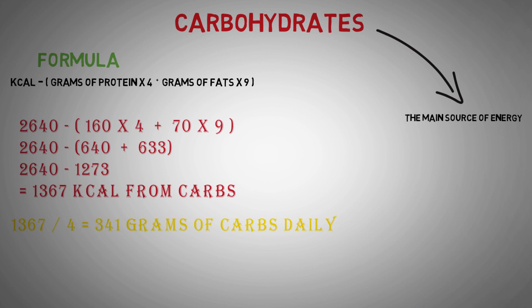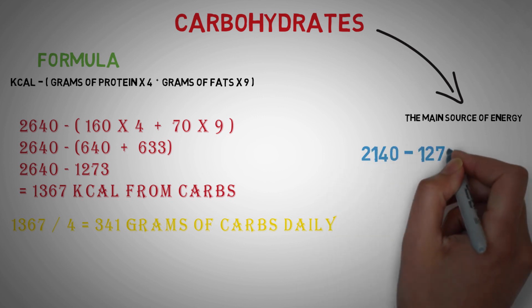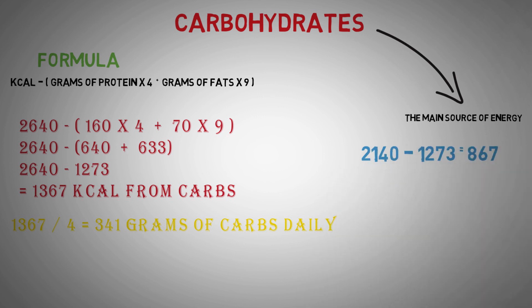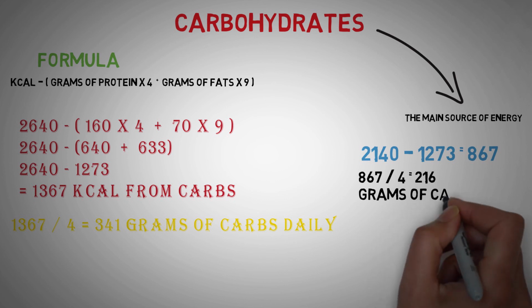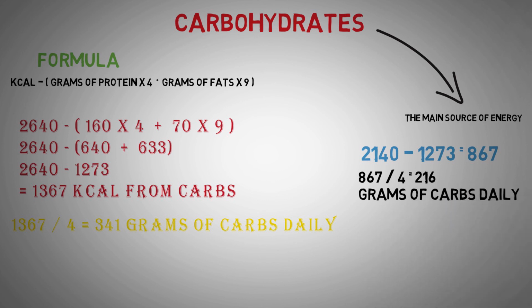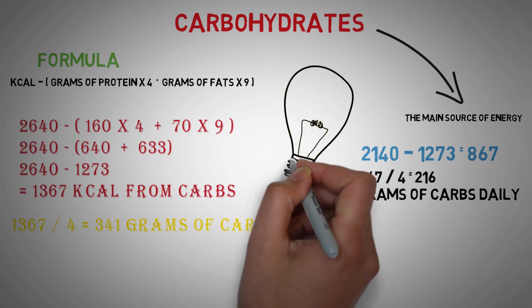If you want to lose weight, you already know your protein and fats goals, and instead of subtracting from your maintenance goal, you subtract from your deficit goal. It's easy. Our deficit goal is 2140 minus 1273 equals 867. 867 divided by 4 equals 216 grams of carbohydrates every day. And this is how you find your protein goal, fats goal, and carbohydrates goal.